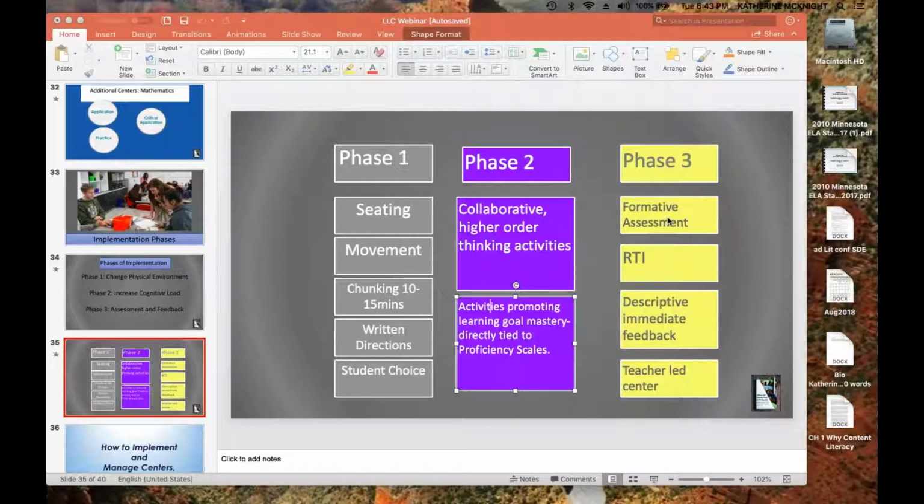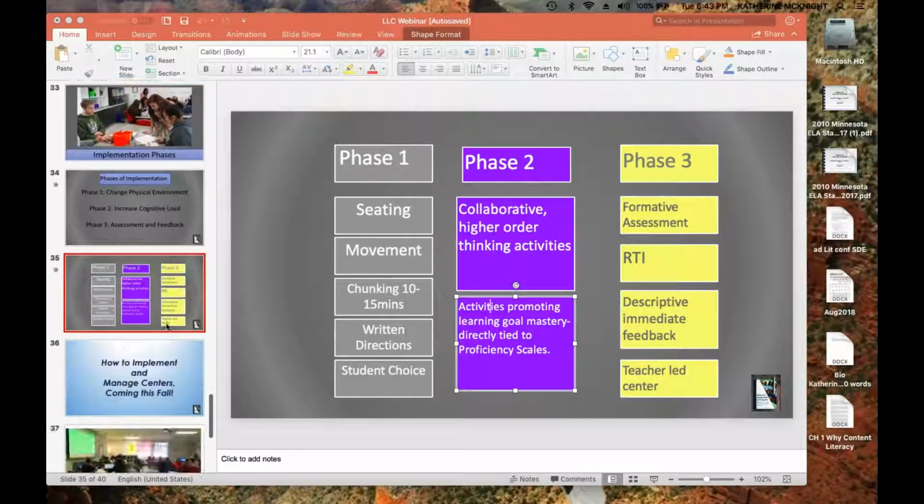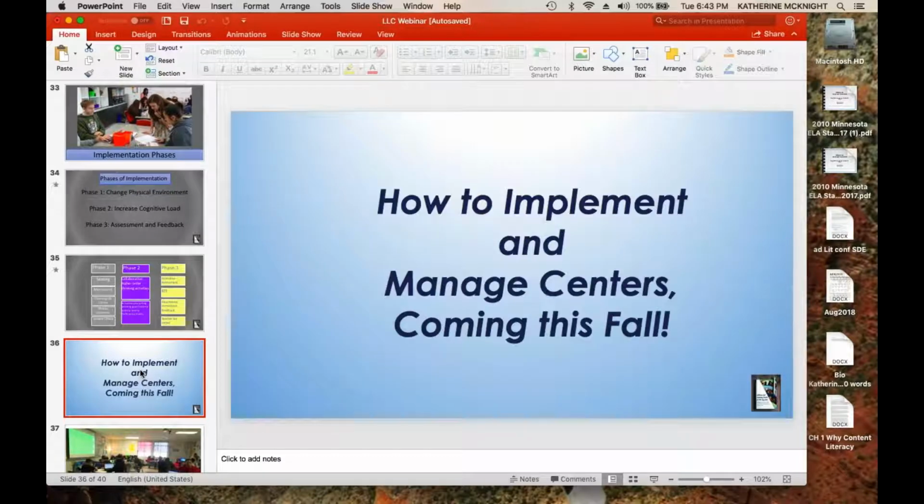And then that last phase, we really start getting into looking at our formative assessment, interventions, descriptive immediate feedback, and then making sure that teacher-led center is working well and effectively. And that immediate feedback, I'm probably going to do a webinar this fall that'll be one of the topics on giving kids descriptive feedback, and also on the podcast Two Lit Ladies. So how to implement and manage centers, so getting into the classroom management of centers and all kinds of teacher tips, that's going to be the focus of a specific webinar this fall.